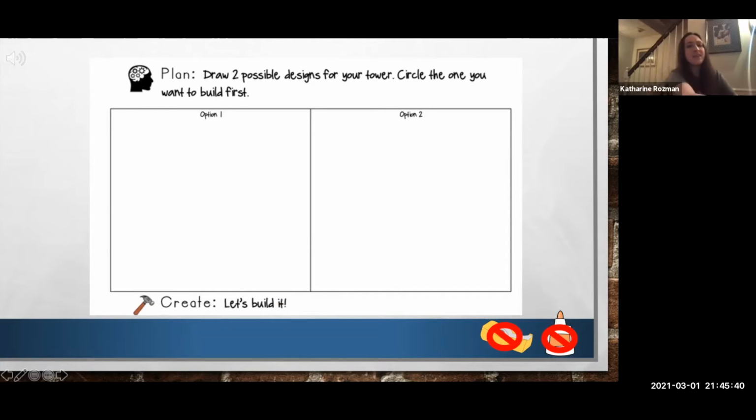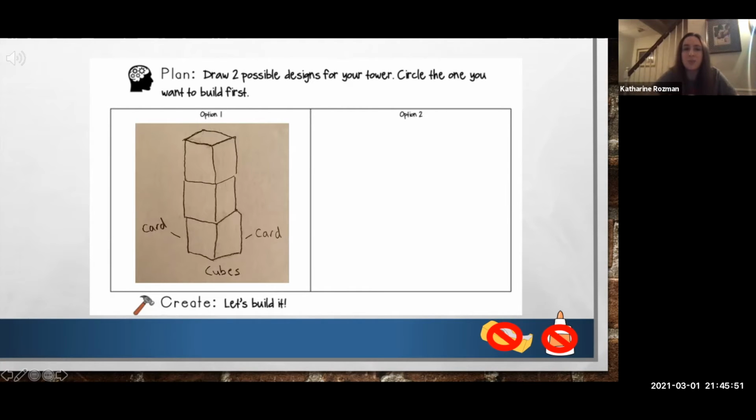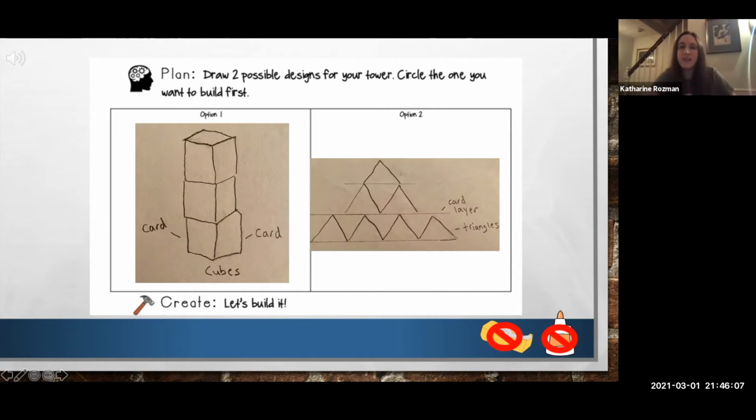For me, I think I might try folding two cards in half and put them together to make a cube like this. Let me show you my design. Then I'll stack the cubes on top of each other, kind of like blocks. Or maybe let me try something else. Maybe I'll fold a card in half to look like a triangle. And then I can use flat pieces to make layers to stack on top like this. Draw some of your own ideas, then circle the idea you think is best. You can pause the video if you need more time, but I'll give you a couple of minutes to work.